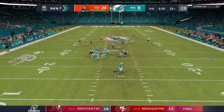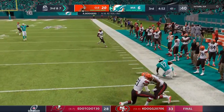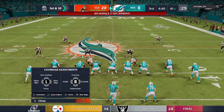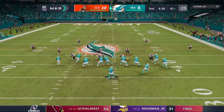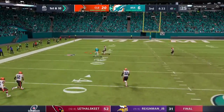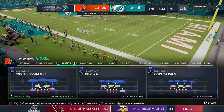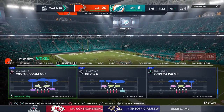On play action, it's Rodgers. And this time he's got the hookup. It's complete. And he is going to have the Dolphins first down as they're able to get the 3rd down conversion. That one good for 13 and a Dolphin first down. He's going to let this one go deep and almost intercepted. It would have been his second pick of the game. Instead, it'll be 2nd down.